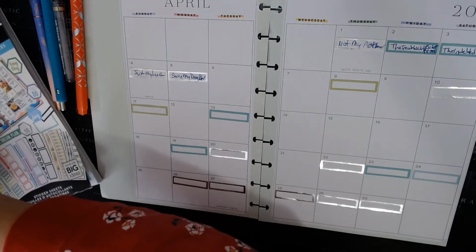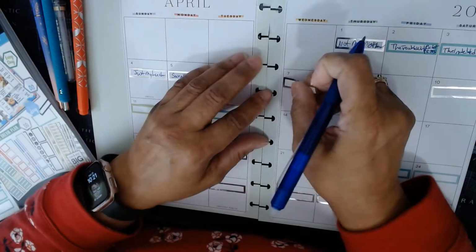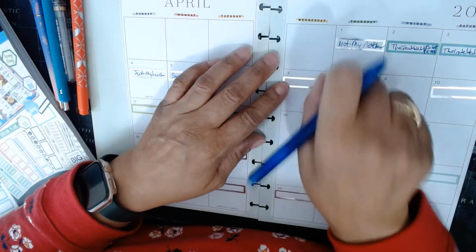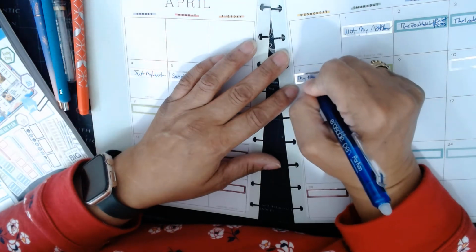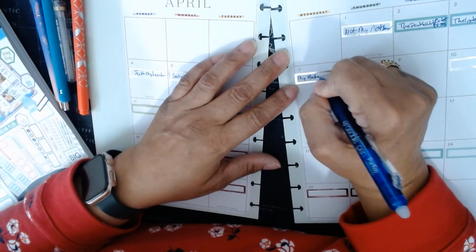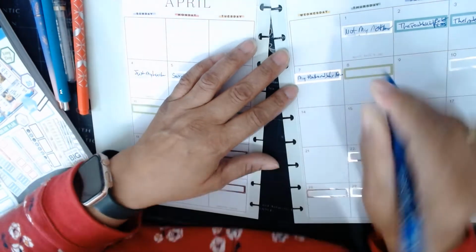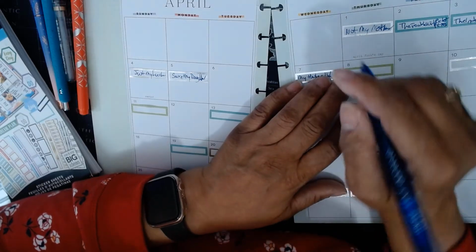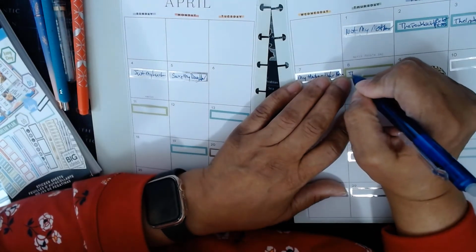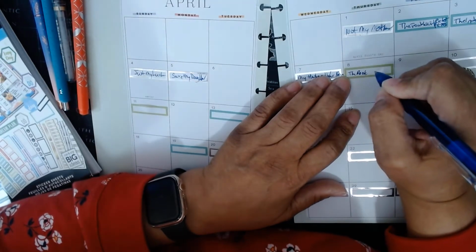Remember I said I was off one, and now I've just discovered which one I was missing. And I have not read this book yet, and that's My Husband's Girlfriend. This title just changed today. It was called something else, but I got the email, so that's going to be read later. April 8th, I have The Bookstore on the Beach. This is by Brenda Novak, and I'll be reading that one.